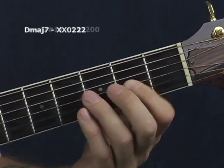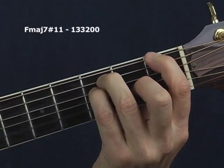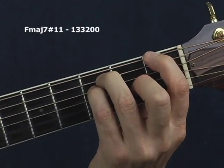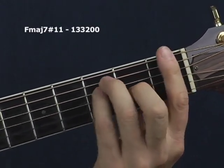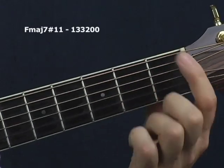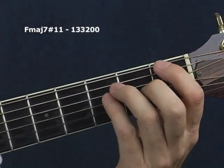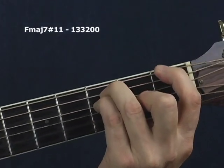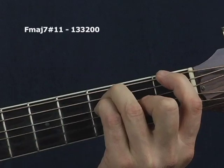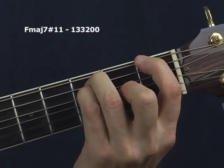The next chord is an F major 7 sharp 11. Don't let that name intimidate you. It's a great precursor if you don't have the F major bar chord down. Here again, we're hooking our finger over because we're playing the open high E and B strings, so we're not placing it flat. We want those open strings to ring. You can hear those open high strings ringing out. F major 7 sharp 11.